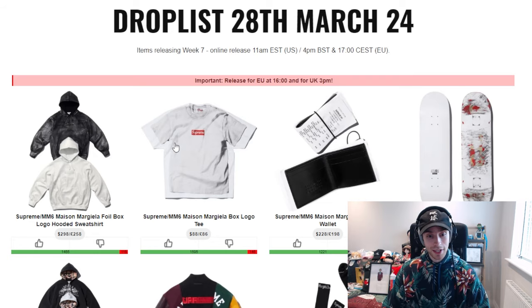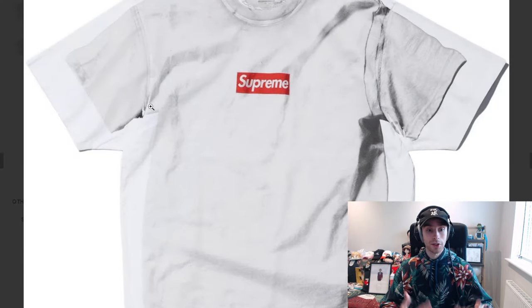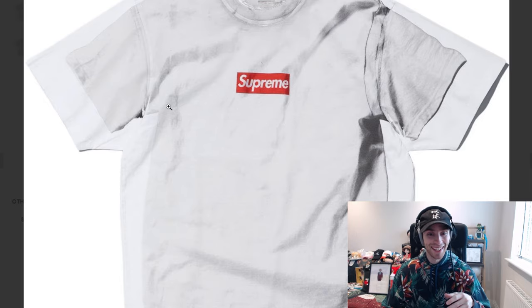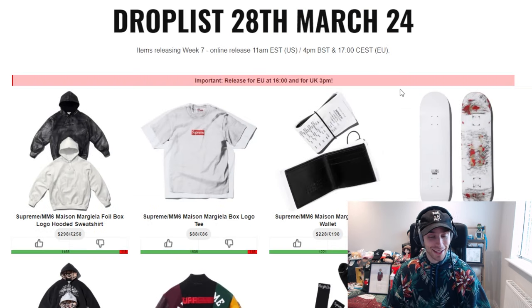We've got the box logo tee. For people to understand, this is a photo of a box logo tee on a tee. Just understand that. So I don't really need to say any more for it, to be honest.